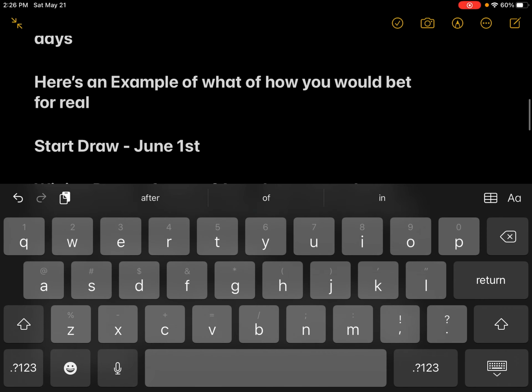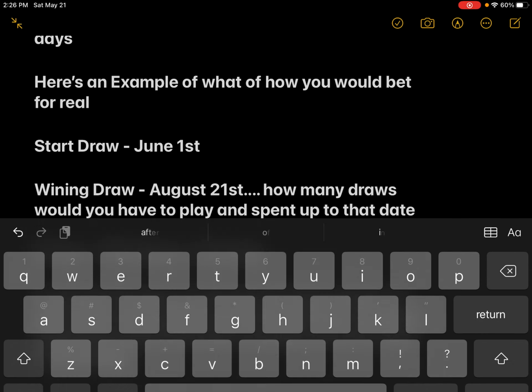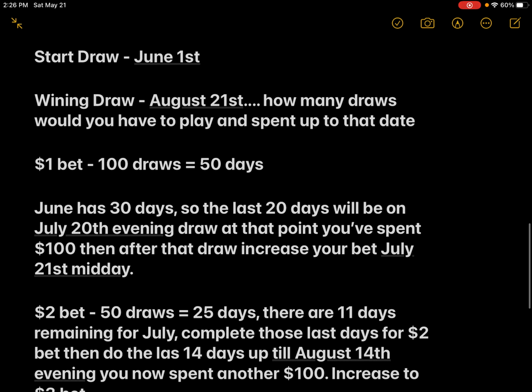But here's an example of how you would bet for real. Let's say I start the draw on June 1st, winning draw, I end up winning on August 21st. How many draws would you have to play and spend up to that date? So I would start with the $1 bet, which is 100 draws for 50 days. June has 30 days, so the last 20 days will be on July 20th, evening draw. At that point, you've spent $100.